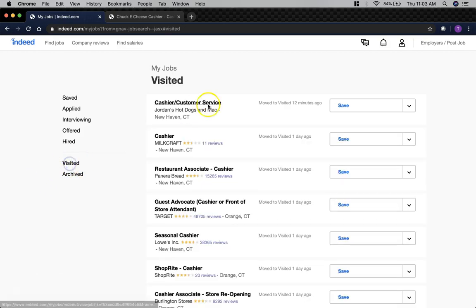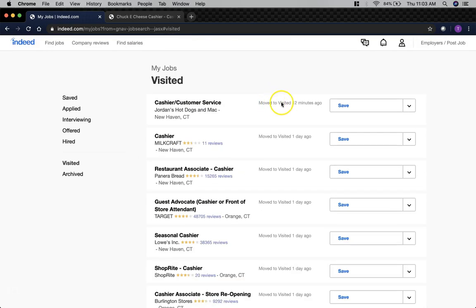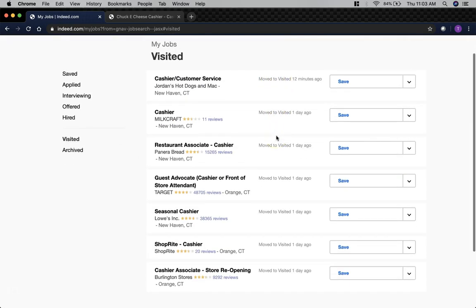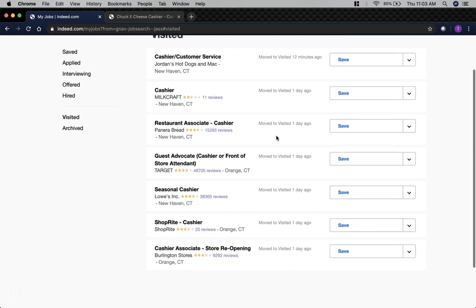Finally, the visited section. This shows all the jobs that you have looked at. And again, they show you when you looked at them. Again, you can use it as proof, or say you were just scrolling through and you saw something that was cool and you clicked on it but you forgot to heart it. It's going to be in here, so you can still find it somehow.